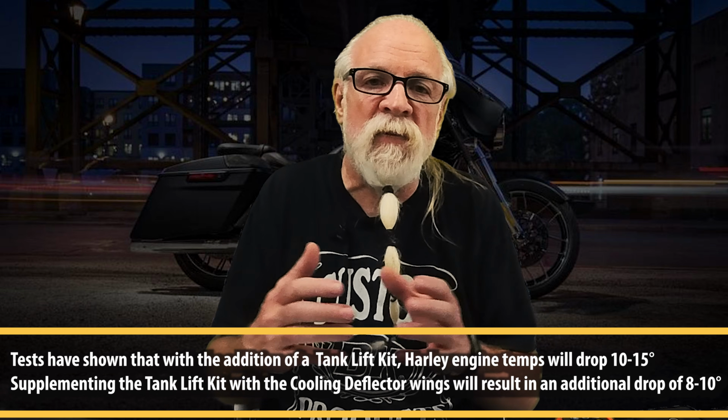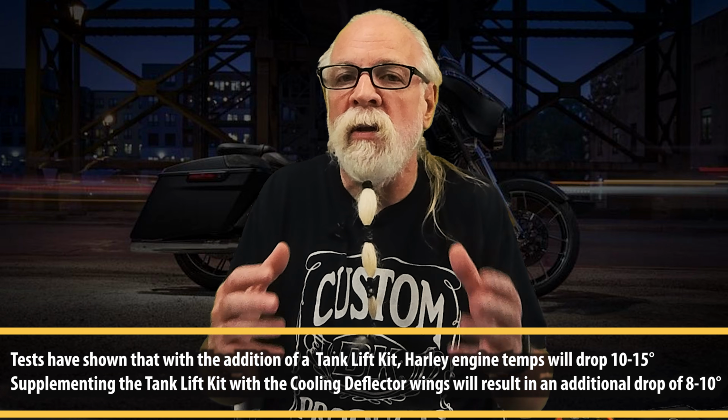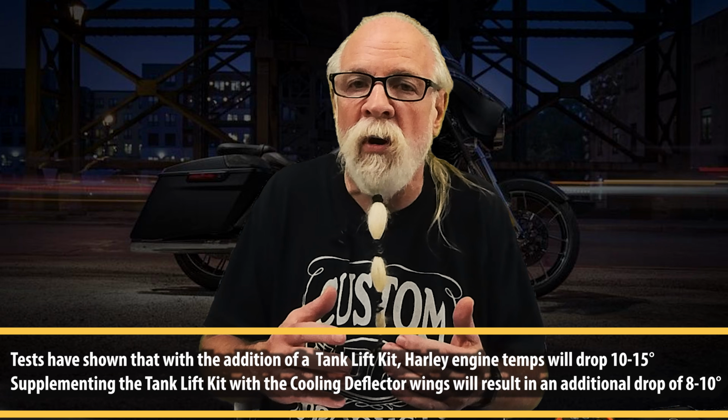This is going to be a video showing why those temperatures drop by illustrating how much air is flowing over the engine with the tank lift, with cooling deflector wings, versus without a tank lift and without cooling deflector wings.